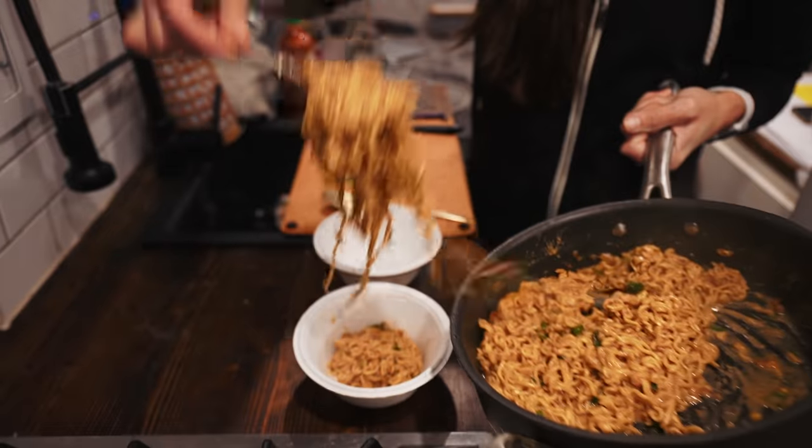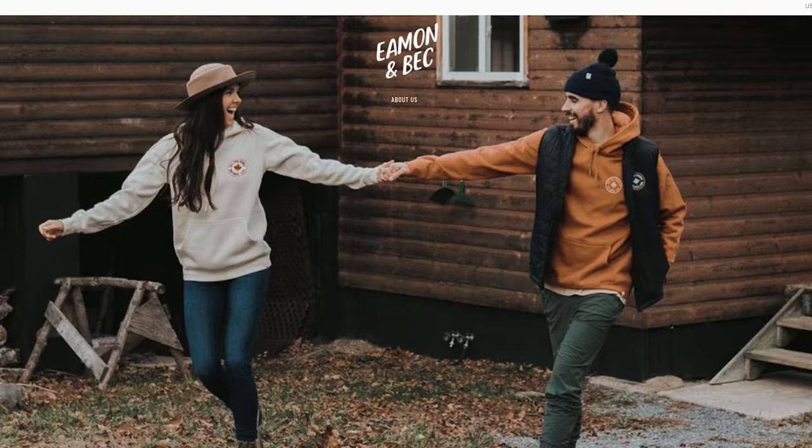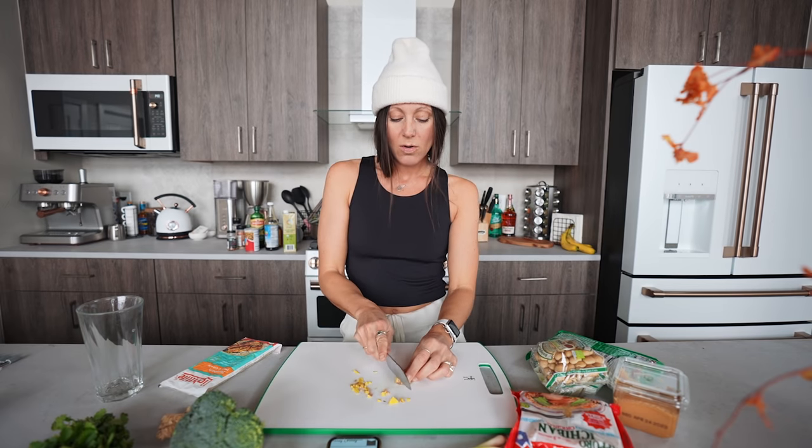So we love ramen in this family, and I made this new recipe the other night, and Nate told me he likes it better than my self-titled Kara's Famous One Pot Peanut Butter Ramen, which says a lot, because that recipe is really good. This ramen recipe is straight out of our great friends Amon and Beck's cookbook, so if you want to know how to make it, you should definitely check it out. They're also going through an extremely difficult time right now, so if you've never supported them before, now is the time. We love you guys. And I love your ramen.